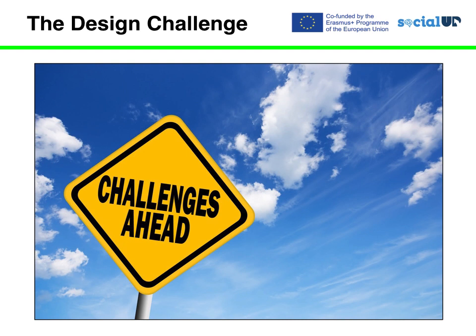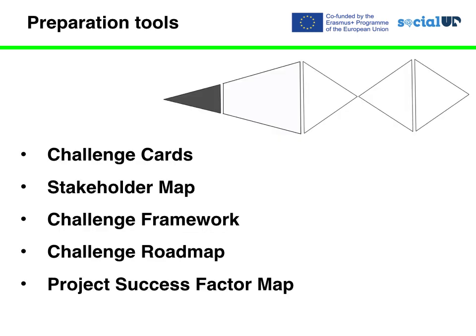So let's think about the design challenge and the overall toolkit that we're going to look at, and how the fieldwork guide has been developed. The first phase is about preparation, as I mentioned earlier, and for this stage of the project we have come up with a number of tools: challenge cards to give people a better idea about how they might frame the challenge, and a stakeholder map for people to organize and to identify who the key stakeholders are and what priority those stakeholders have in the solution that might be developed.